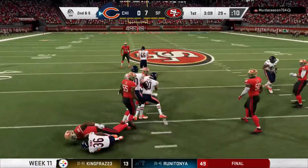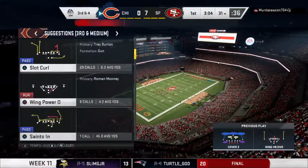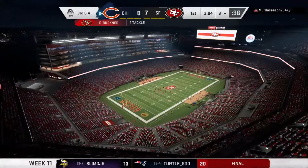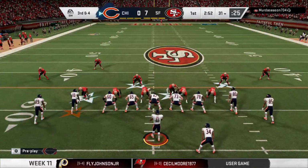Now a handoff here to his running back. Only a yard on the pickup there, and it'll bring up a third down. Doubling this guy has to be a priority before moving up to the next level because the big fella, he just ate that one alive, just stuffed it.